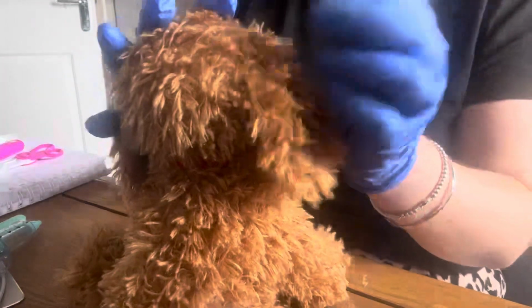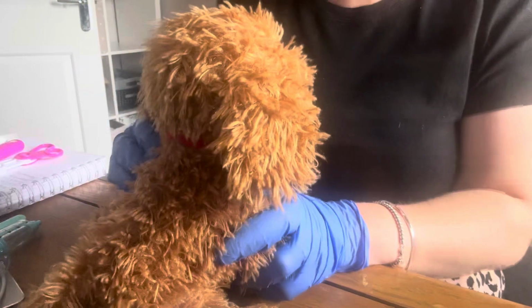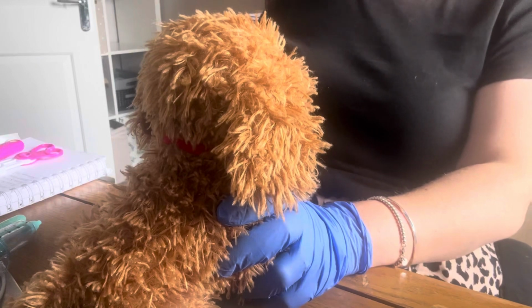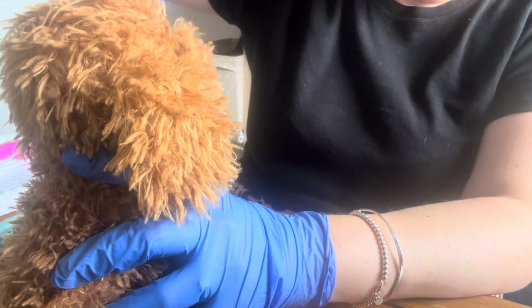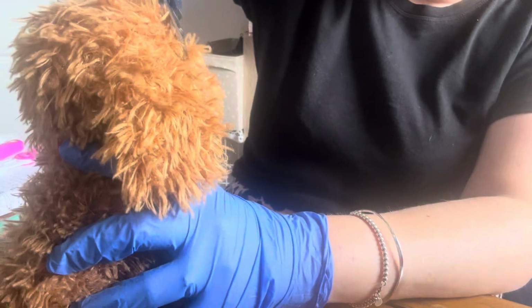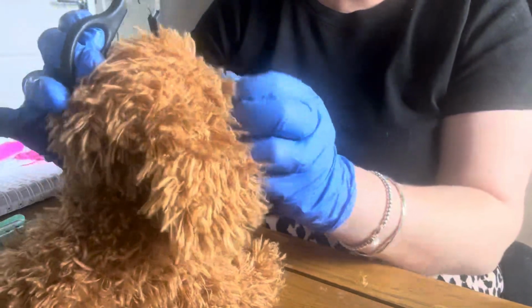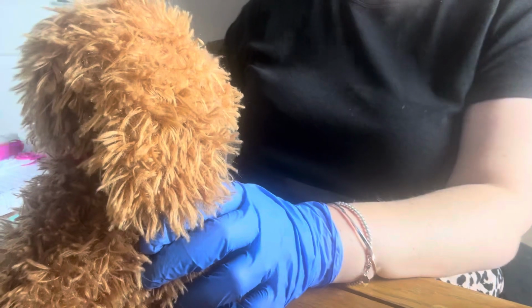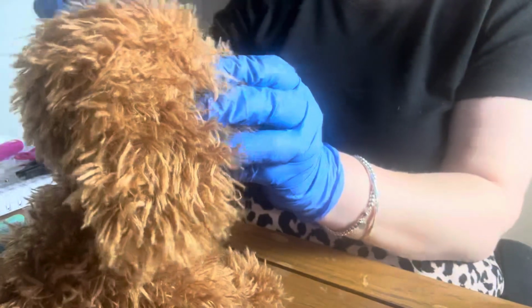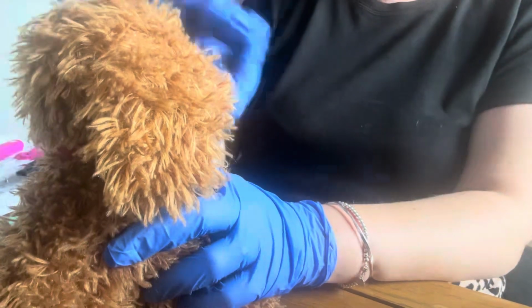Okay. The only thing I did notice is his eyes and the fur around his eyes could do with a little trim. I mean, if you're happy, I can just do that now. Yeah, no problem. Sit nice and still for me. Good boy. Here we go. That's a bit better, just to enable him to see better. And you obviously don't want to get the fur into their eyes. Perfect, much better for him. There we go, good boy.